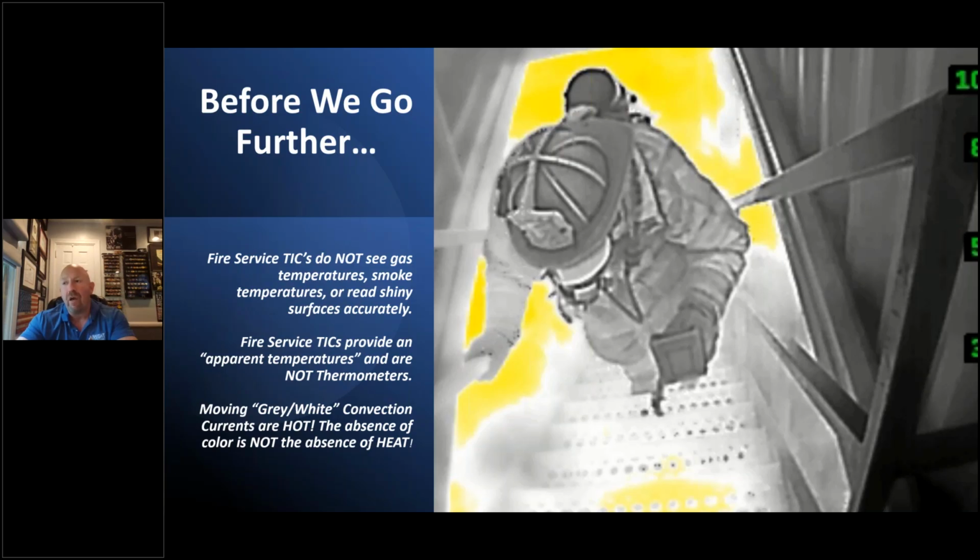And one of the biggest issues we consistently see is firefighters saying, I didn't see any color on the camera. I don't know why I got hot. The absence of color is not the absence of heat. You need to know your camera. Many cameras do not show colorization until far, far too late. And in most cases, when you're remote from the fire, the surfaces have not heated up. You'll just see grayscale convection currents.